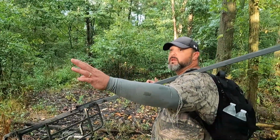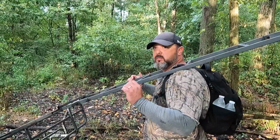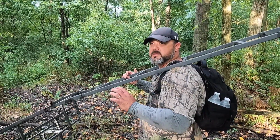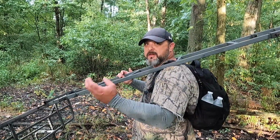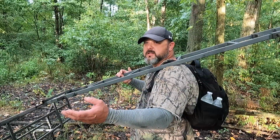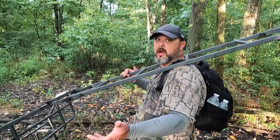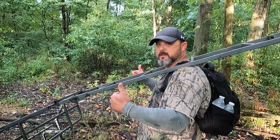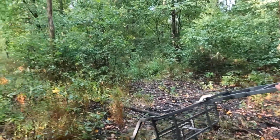But when you start seeing big key trees that stand out in the woods, those are key markers for those deer versus the little scrub brush and things like that. So whether it makes any sense or not, over the years you put patterns together and it starts making sense, or it's just sheer luck. I don't know. We're just out here on the trails having fun and trying to get this tree stand up in a tree. So stick with us.